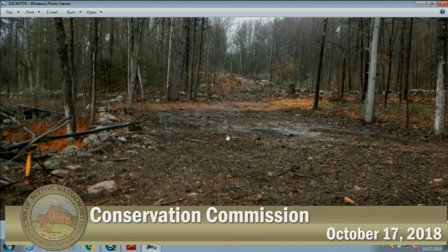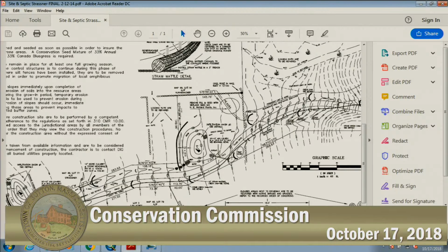So I have concerns for the people who end up living at that lot 1, and their happiness living there is going to be very dependent on that interceptor trench that was built. Go back to the drawings. So lot 1 is right here.